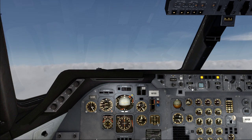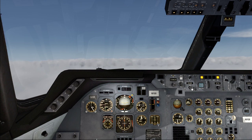United 789, clear runway 9 left on Mike, taxi to the ramp via Mike, cross runway 22 27 left on Mike.